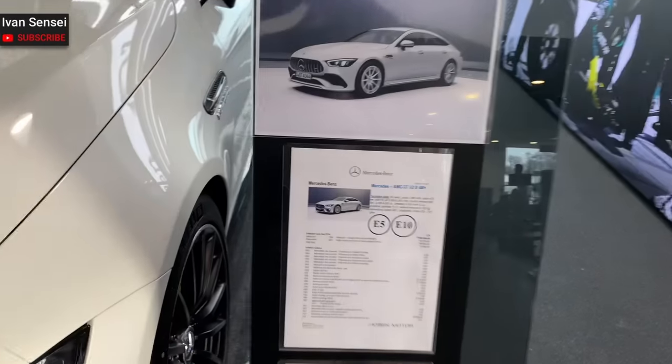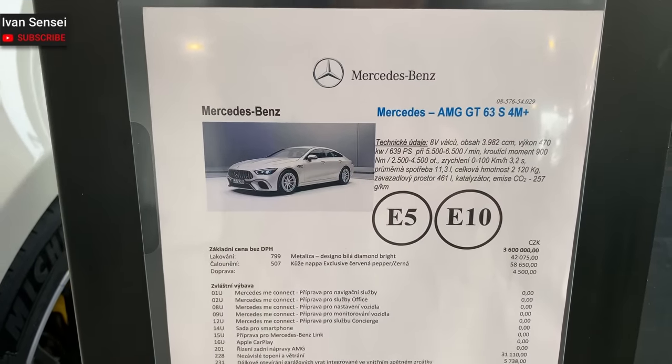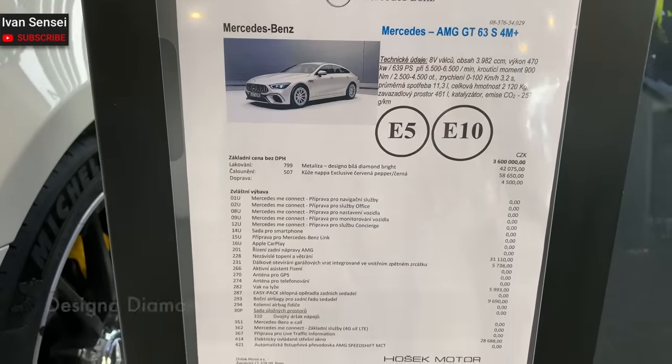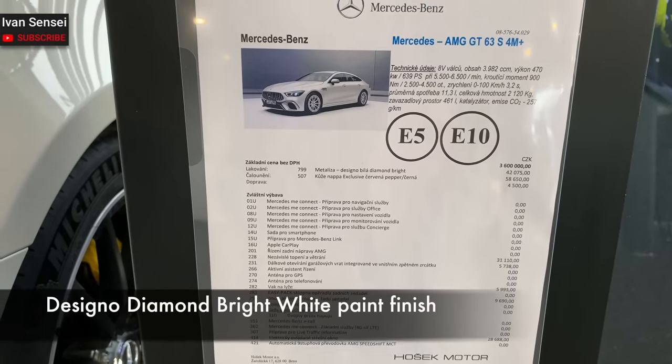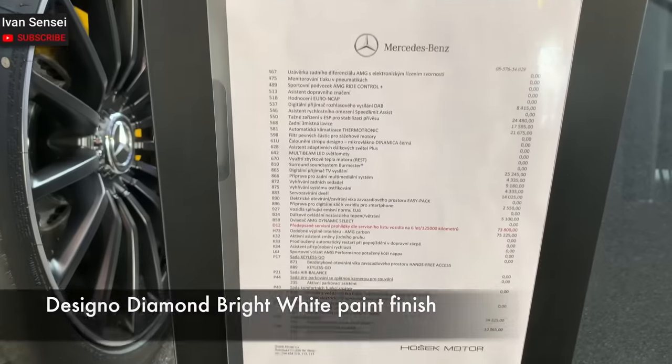What's up guys, so welcome to this video. So let's check out together this Mercedes AMG GT 4-door coupe 63S 4MATIC Plus. So this is the spec of this particular car.